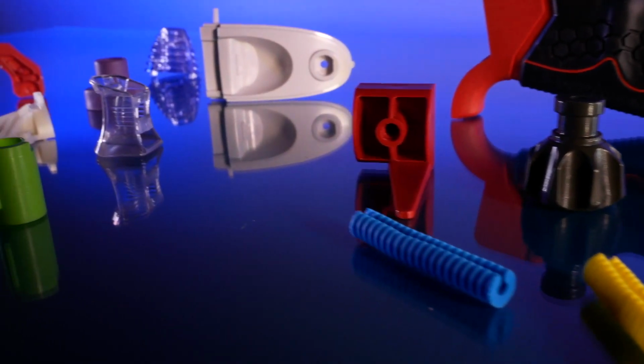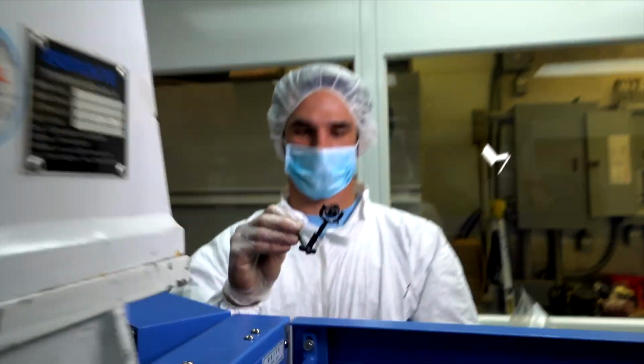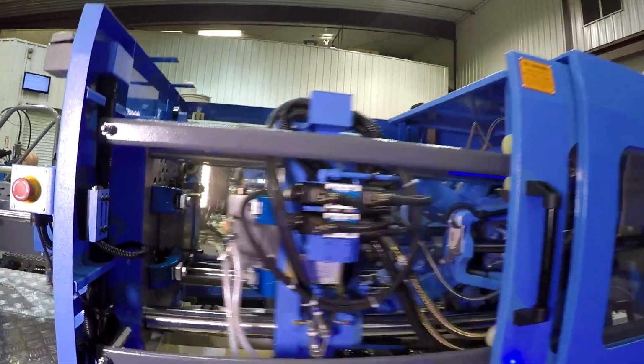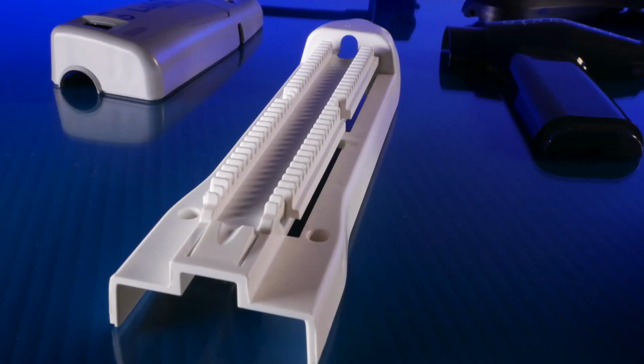Ash Industries has cut its teeth on the difficult to do projects, the projects that are critical for medical or electronic or Department of Defense development, and it's a lot of fun. It's kind of cool to make a part that other people aren't even willing to touch.